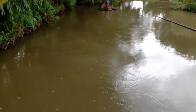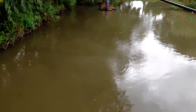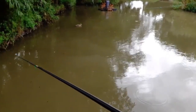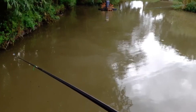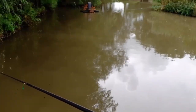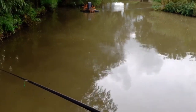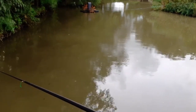So I'm pretty sure there's fish in this stream, but I don't know what size they are, because there's a lot of disturbance going on at the moment. This is a thing I told you about with putting quite a bit of bait in. You do attract a lot of fish, but a lot of the fish are not the ones you necessarily want to catch. And you do get a lot of foul hookers as well. It's the trouble with this, you can bring in a lot of small stuff as well.